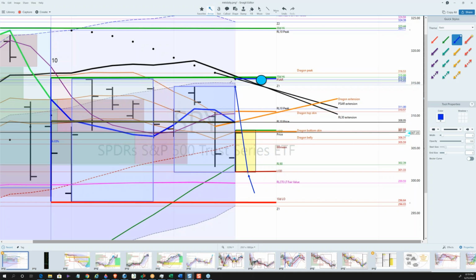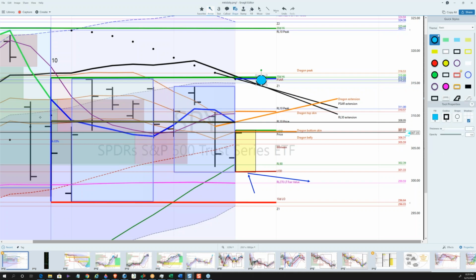It's going to take a while for the RL90 extension, which is now still sloping down, to turn back up, and the RL10 is going to have to power through that PSAR before it flips. So we've really got 3 to 5 days worth of grind for those indicators to flip. Now, I'm not saying it can't do that. We've seen some powerful one-day moves over here. On those days, there were some strong up days in there.